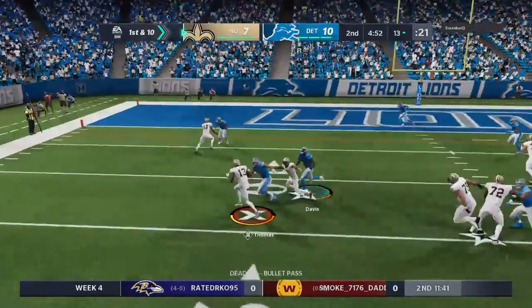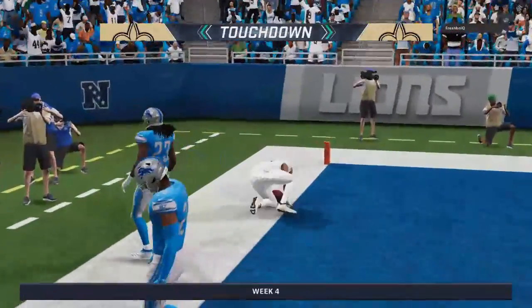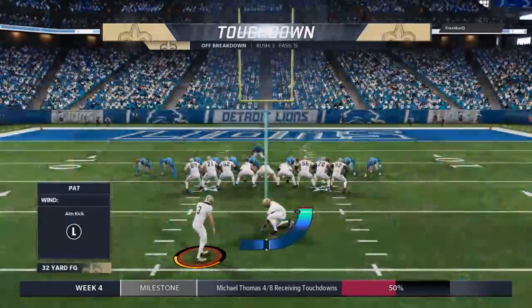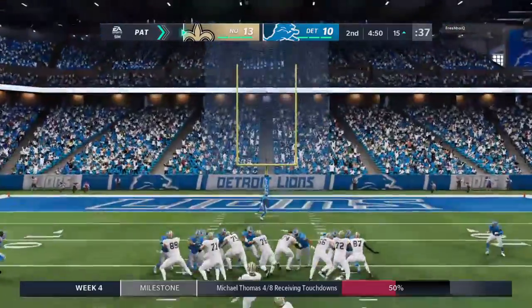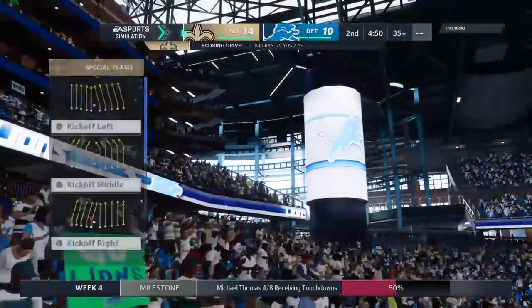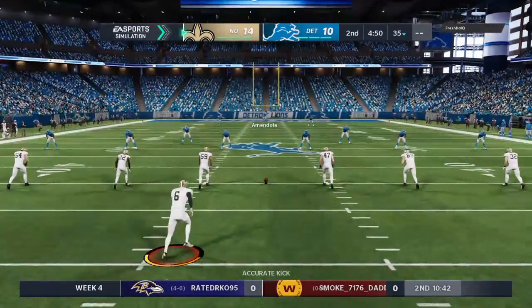Into the red zone, it's Breeze. Thomas has got it, complete. And he is into the end zone. Touchdown, New Orleans. Touchdown. Michael Thomas, his 4th touchdown on the year. And once again, the Saints are back out in front. Lutz good on the extra point, and the lead is now 14-10.